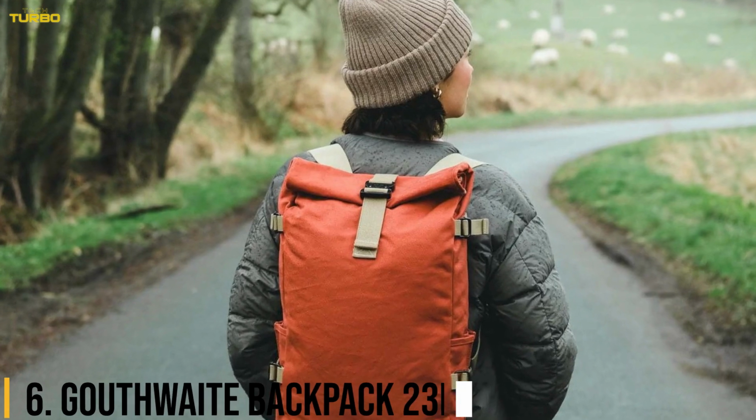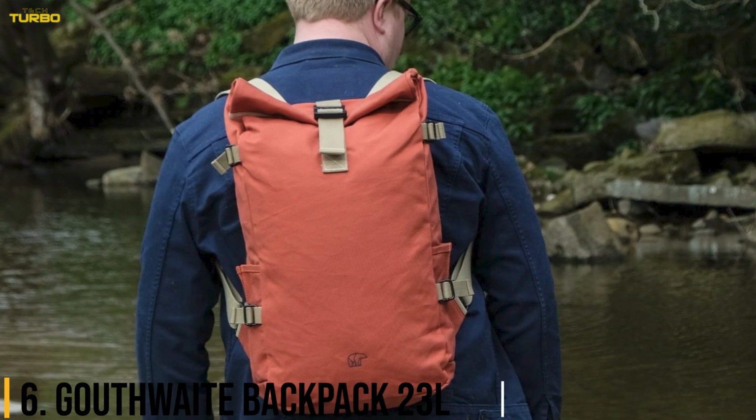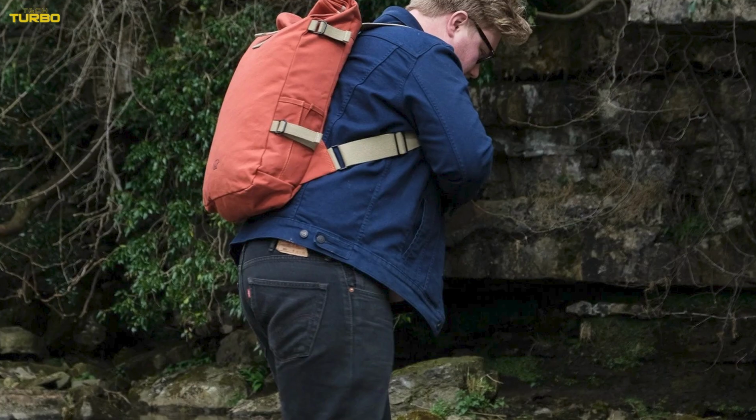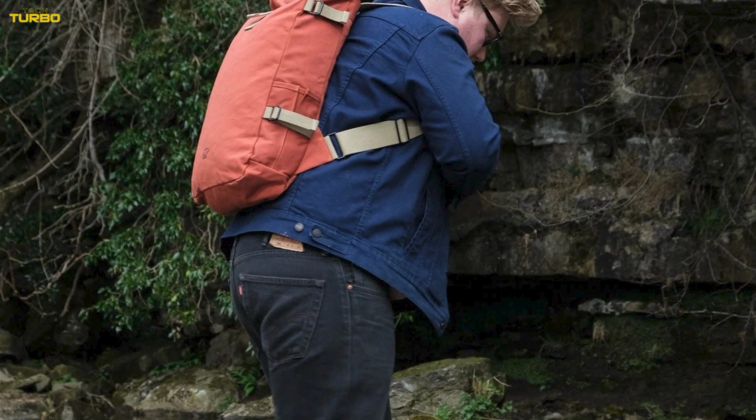6. Gouthwaite Backpack 23L. The brand behind this roll-top bag is called Bear, and its founders have a mission: to get more people outside to talk about their mental health.